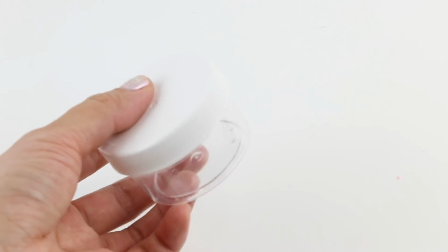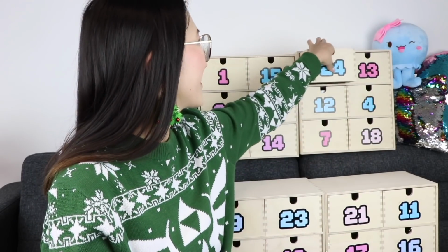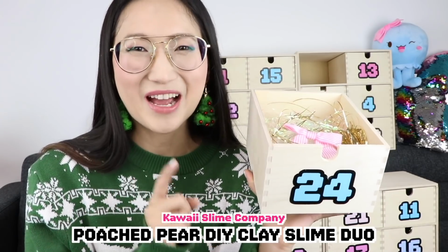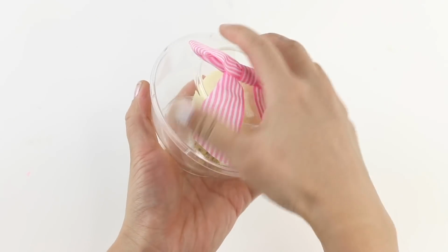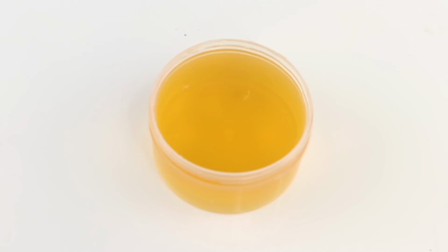So now it's time for the final box, and I mentioned before this is a German-Austrian calendar, which means it only goes up to number 24, and that is going to be Poached Pear DIY Clay Slime Duo by Kawaii Slime Company. I love these clay and slime duos from Kawaii Slime Company, and if you're on their website, then be sure to check out their giant Japanese cheesecake slime.